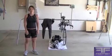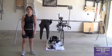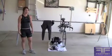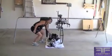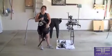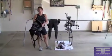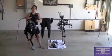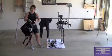Show you things you need to bring for transition and things to do at transition. First of all, here are some things that I bring in my bag. I have a tri-specific bag that has different compartments for helmet, shoes, wetsuit. If you don't have a bag like this, a bucket will work, an old backpack, anything. Just enough space to fit everything you need for the day of your race.